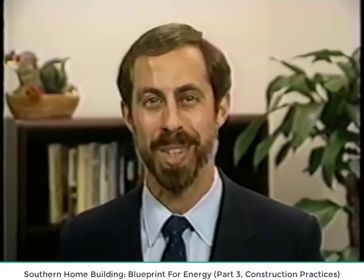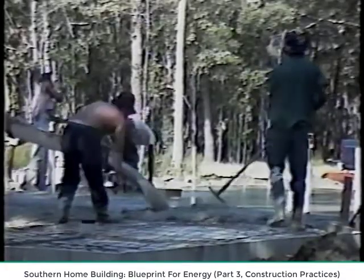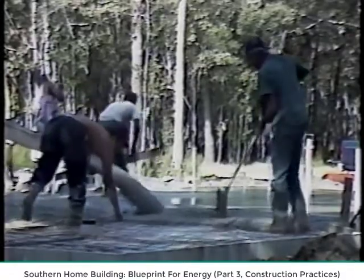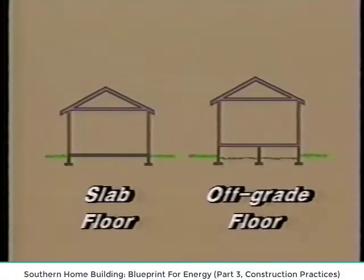Let's begin with floors. In house construction in the South, there are two basic types of floors, slab and off-grade. A slab foundation is formed by pouring concrete into a form directly on the ground. In off-grade construction, the floor is supported, usually on a foundation wall. Beneath the floor is a crawl space.